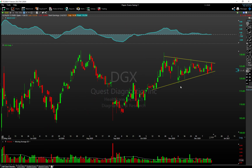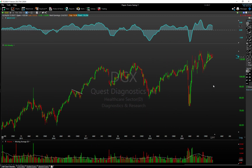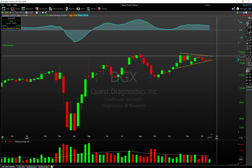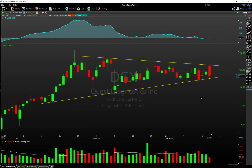And I think it's just an interesting setup here to watch and to see which way this ends up spilling over or breaking out of, and to play in that momentum. It is a stock that is trading at its all-time highs or just underneath its all-time highs. So always from my perspective, I like to trade in the direction of the dominant trend, but we don't know which way this is going to break. So DGX, that's number 2.